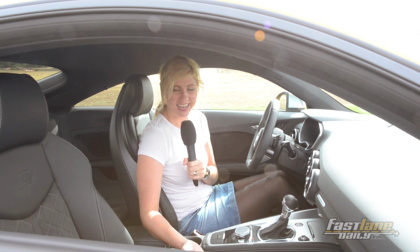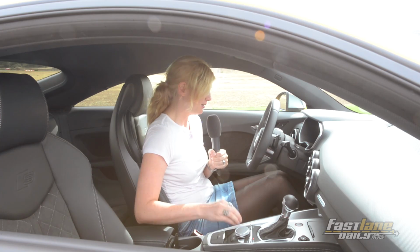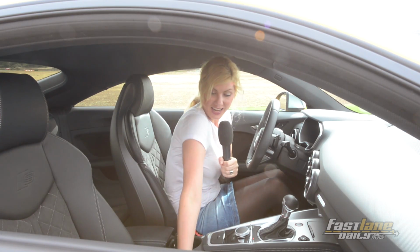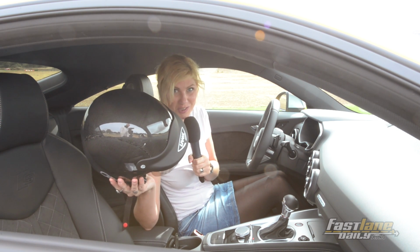And as standard in the TTS also comes the so-called Audi Drive Select function. Here you can choose between different driving modes. And I will put the car into dynamic mode right now. And then I have to put on a helmet and then I will start driving and get my racetrack experience.